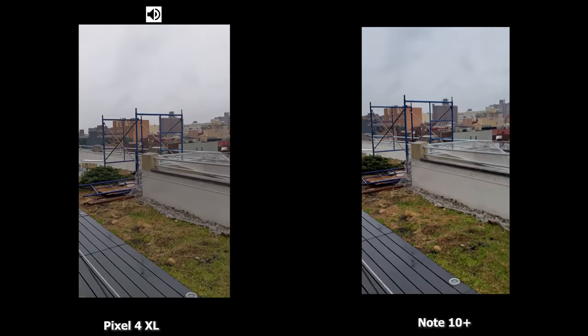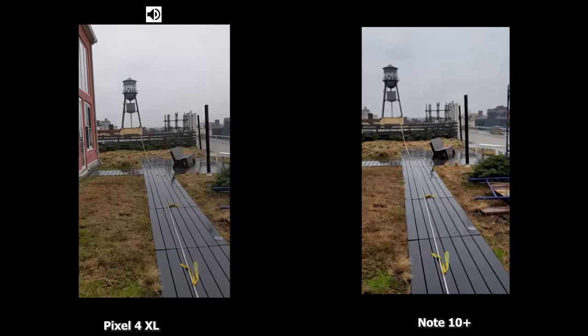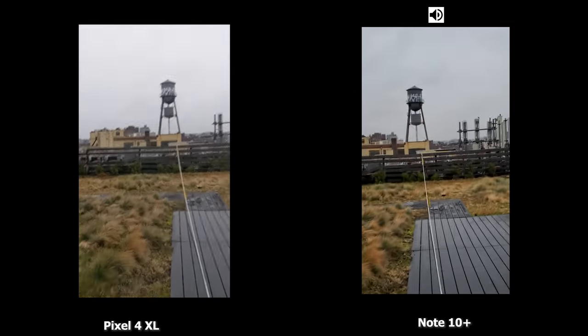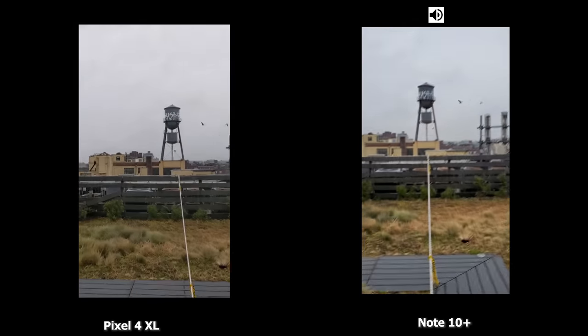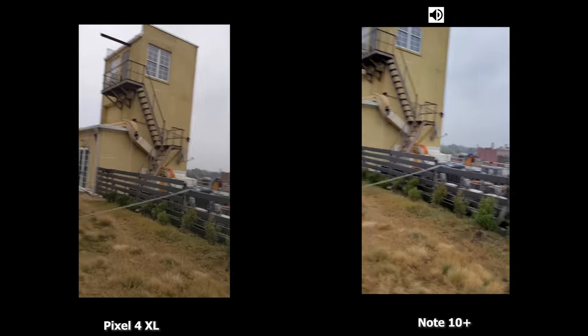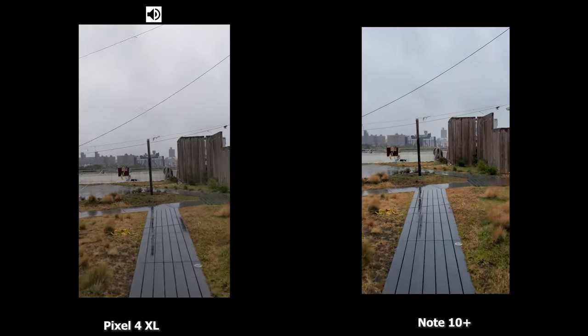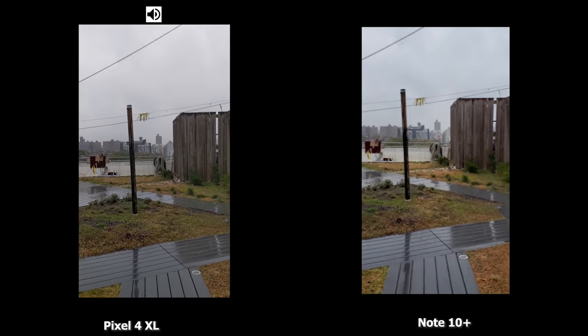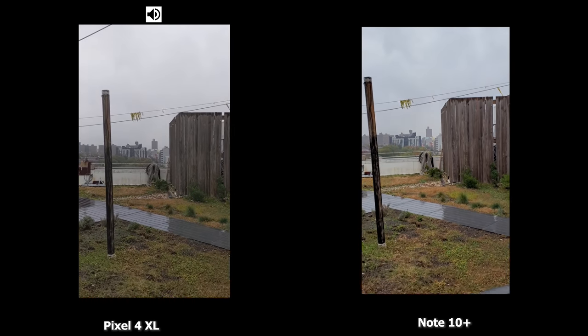Now I would run, except it's a little slippery and wet, but I'll do a light jog, just to see. Now, as you know, Samsung does have an action mode, so they might do better in that, but we will see how it actually pans out with this.